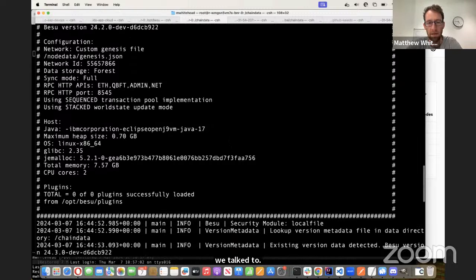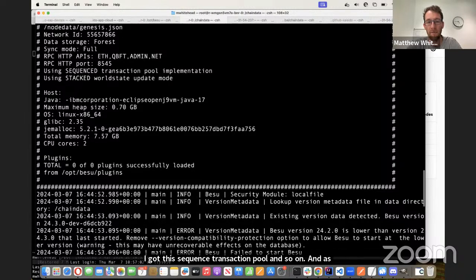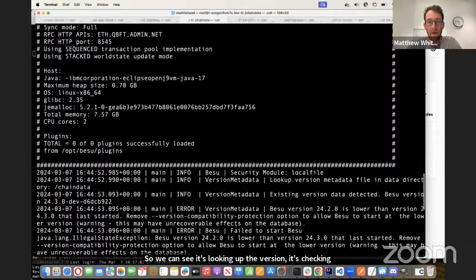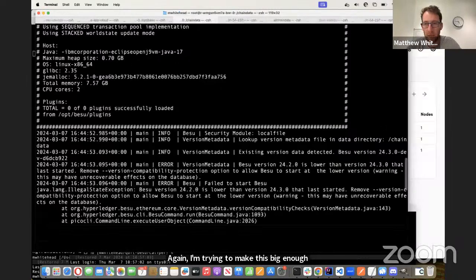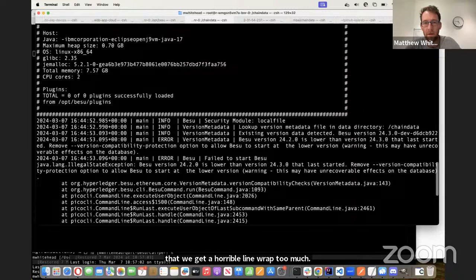As we scroll down here, we can start to see Besu is performing some version checks on startup. Again, some of the first lines you see in the log. So we can see it's looking up the version. It's checking that an existing version file was found. I'm trying to make this big enough for people to see, but not so that we get a horrible line wrap. Okay, that's probably good enough.